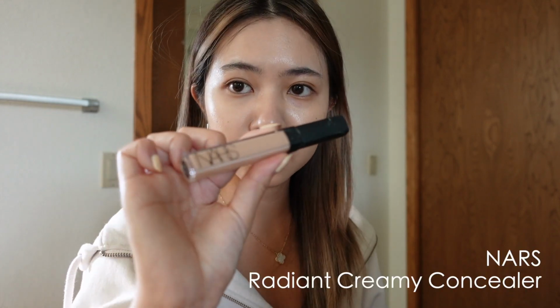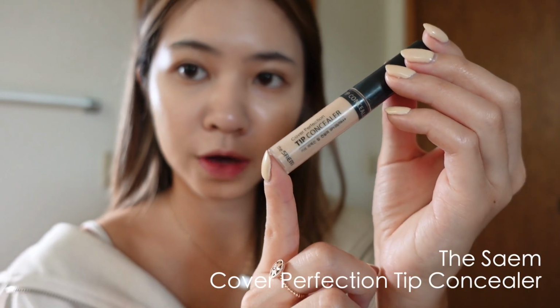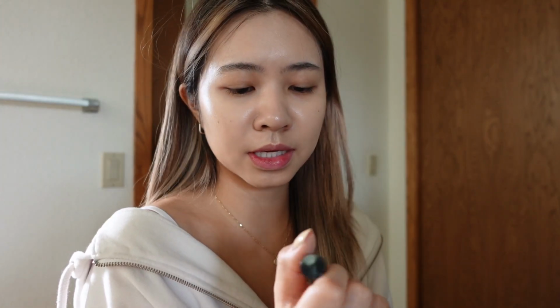I know we're looking a little oily at the moment. Don't worry, I will go in and matte that with powder later. I'm gonna move on to concealer. I use 2 different ones. I use the NARS Radiant Creamy Concealer, a classic cult favorite for under eyes, and then I use the Cover Perfection Tip Concealer for any spots. This is a K-Beauty cult classic, and I do like this a lot. The only thing is this bottle gets very messy very easily, so you just have to remember to clean this quite often.